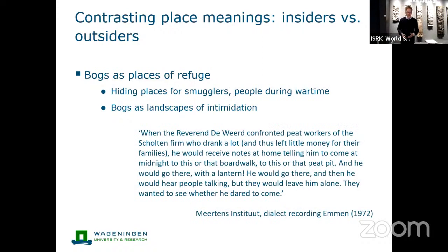When the Reverend de Weert confronted peat workers of the Scholten firm who drank a lot and thus left little money for their families, he would receive notes at home telling him to come at midnight to this or that boardwalk, to this or that peat pit. And he would go there with a lantern. He would go there and he would hear people talking, but they would leave him alone. They wanted to see whether he dared to come.